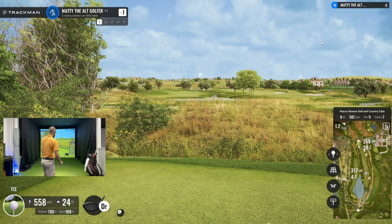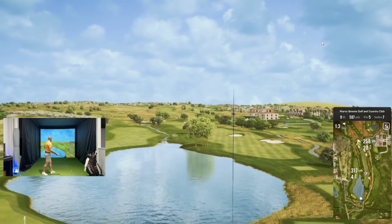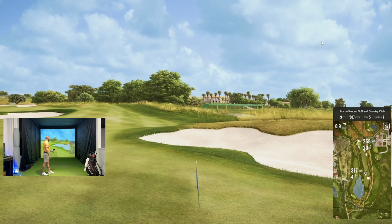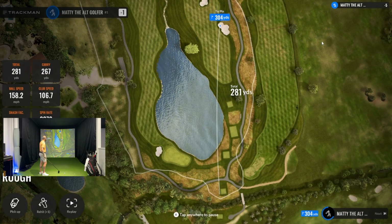Ninth hole. Par five again, 587 yards long. Just got to get this one in the fairway. Come on. Water to clear. Great drive. Come on. Stay out of that bunker. Woo! 281. Decent. We'll take that.